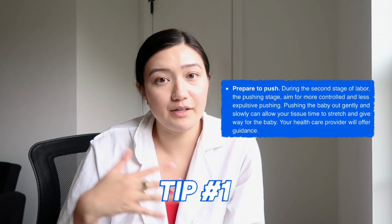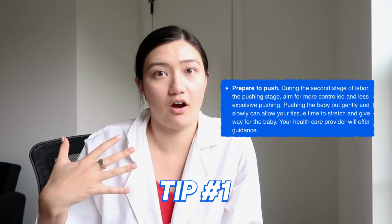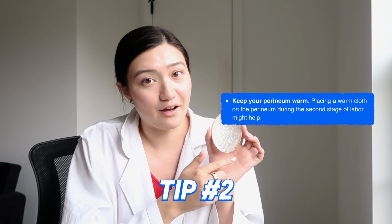Tip number one is to really be aware of pushing. Basically, you don't want to have constant expulsive pushes. You really want to have calm pushes, guided especially by your contractions, and guided with breathing, and really making sure that it's something that you are actively being mindful of, or at least someone else is, so that your provider can guide you through and your body has time to change and stretch as your baby is coming. That way you're not just constantly pushing forward, and you're not at risk for having this tearing.